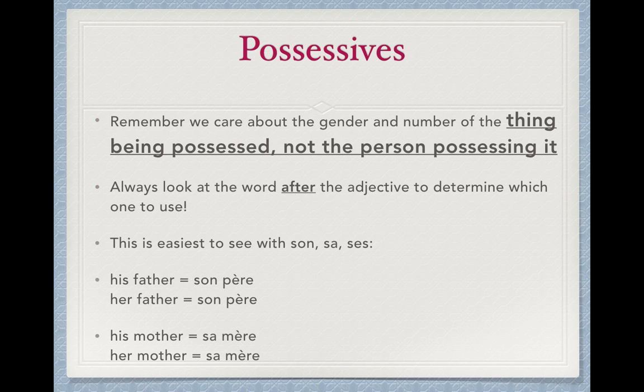Corollary, his mother and her mother are both sa mère. Because again, mère, by definition, mother, a woman, singular in this case, feminine singular means sa, regardless of if you want to say his mother or her mother.